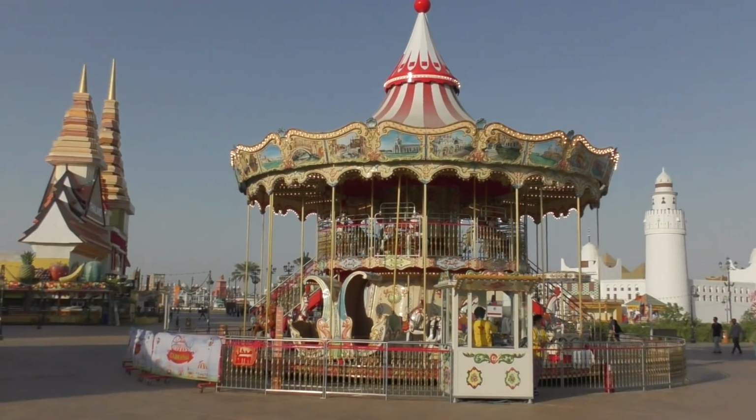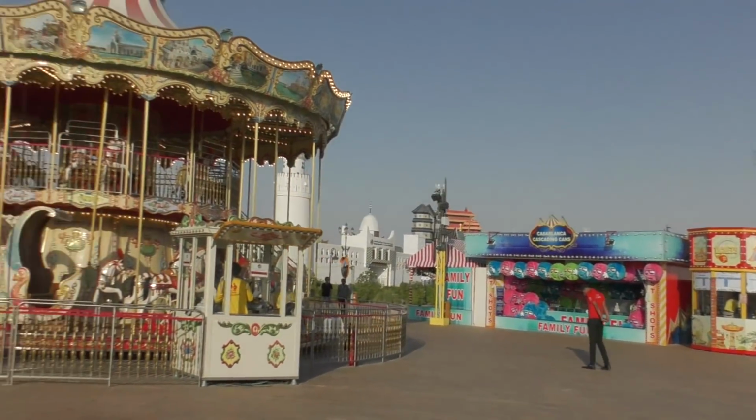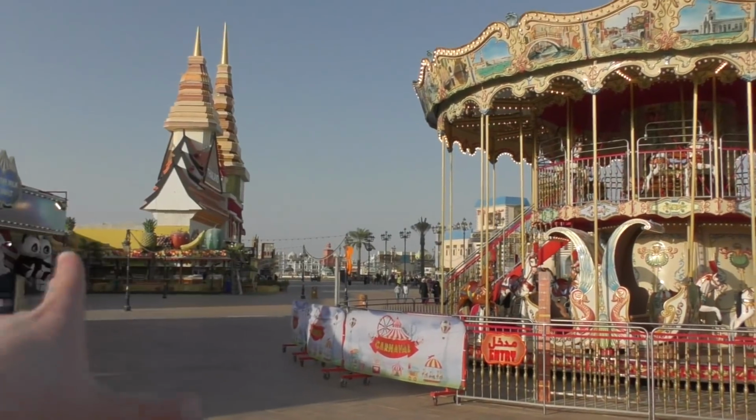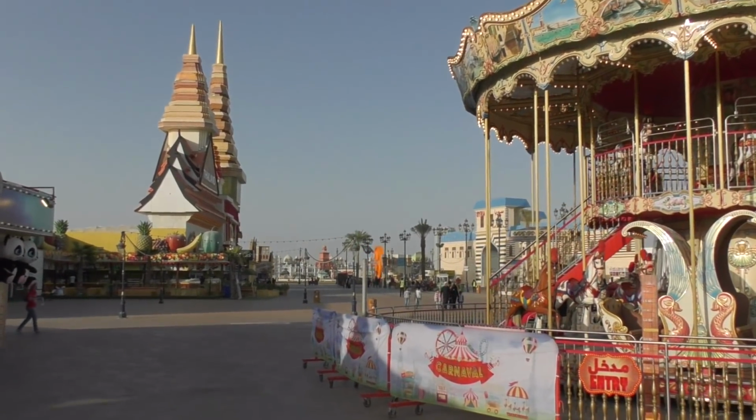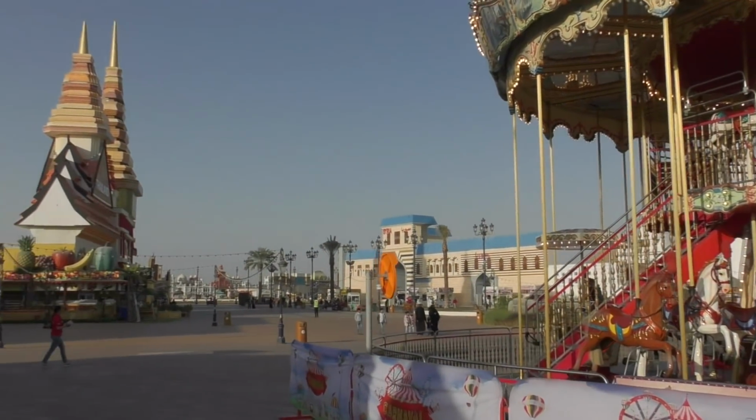And a nice carousel as well. Not a massive ride selection, but it's what I expected, really. You know, it's more about all the buildings and food areas than anything else. But yeah, it's nice. We'll come back up, get them a couple of creds later. Might do the gyro drop tower as well.